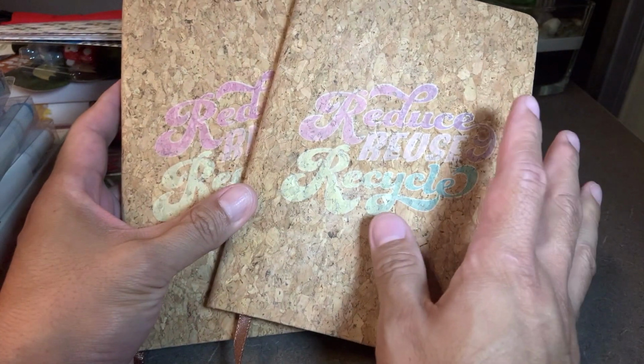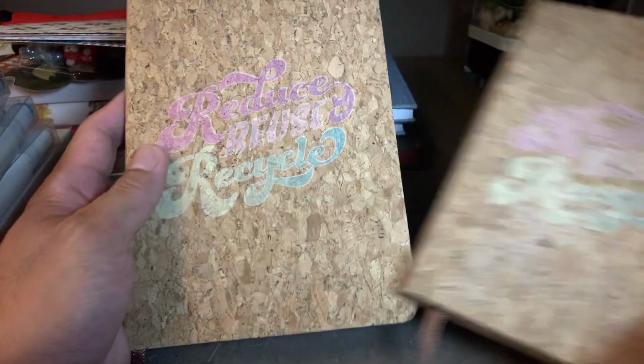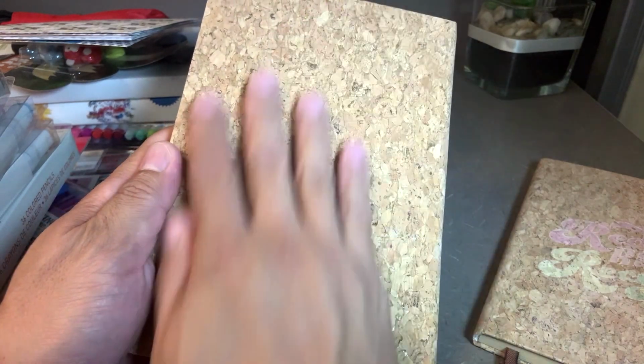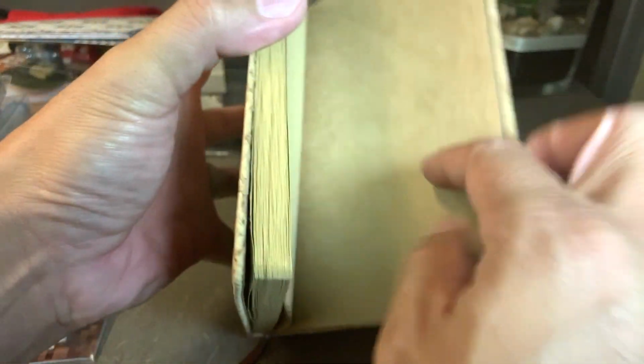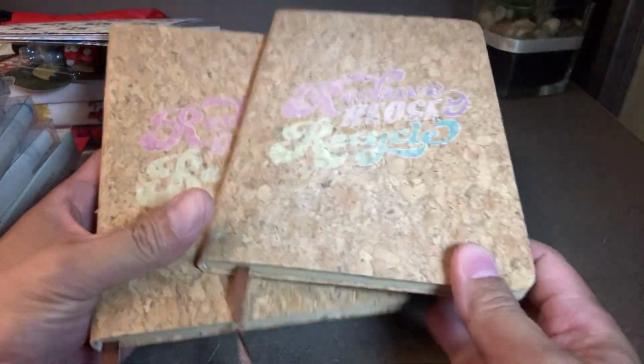The reason why the reduce, reuse, recycle theme is on the front here is because this is actually a cork cover. I thought that maybe it was just a cheap cover with a cork style print on it, but when I bought this and felt it, it's like, wow, this is actually cork. And the pages, I'm not sure if they're craft pages, but I feel like these are actually recycled pages, the way they feel like recycled paper. So this is a really nice lined cork notebook, and it's a very unique item.